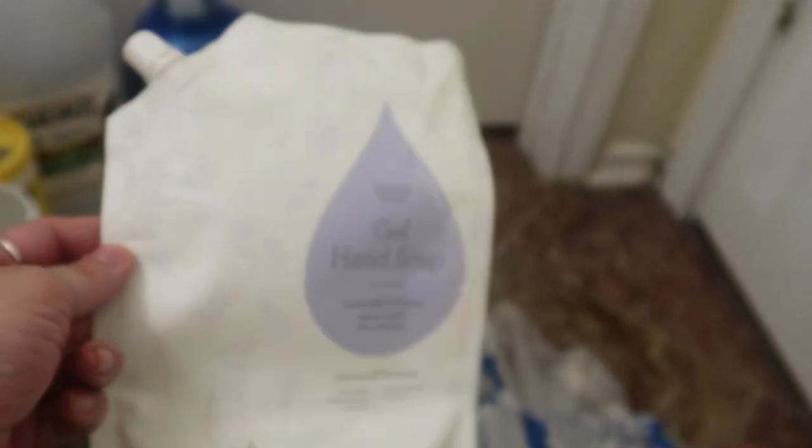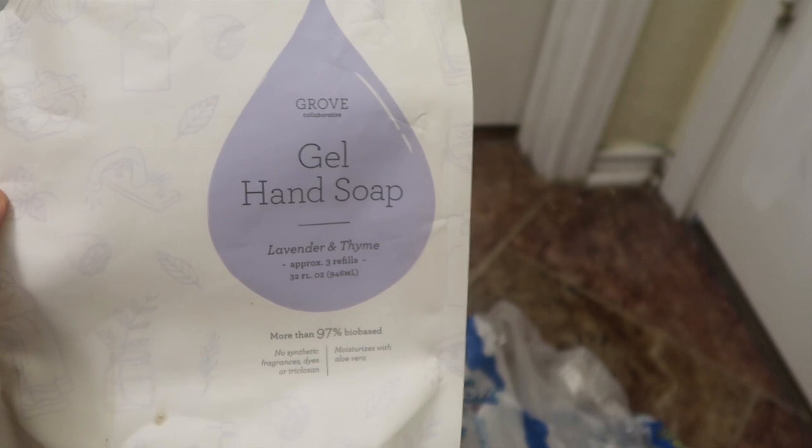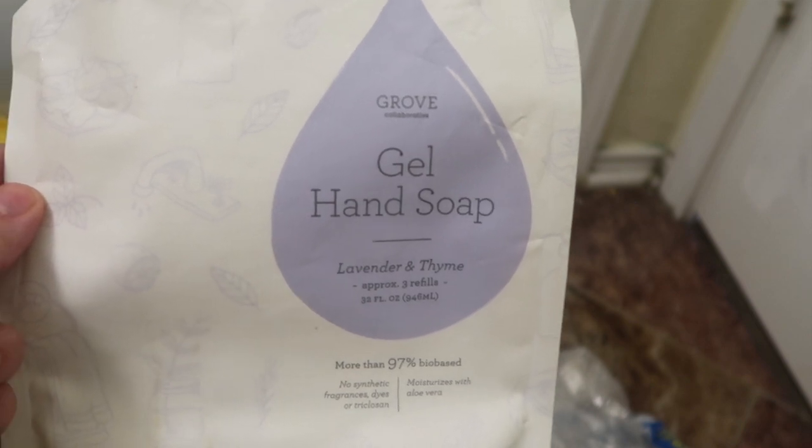And this is a huge refillable pouch. I think I've been using this forever, but I just don't like it because I don't like that kind of smell. The soap is good, but I'm not really into that.